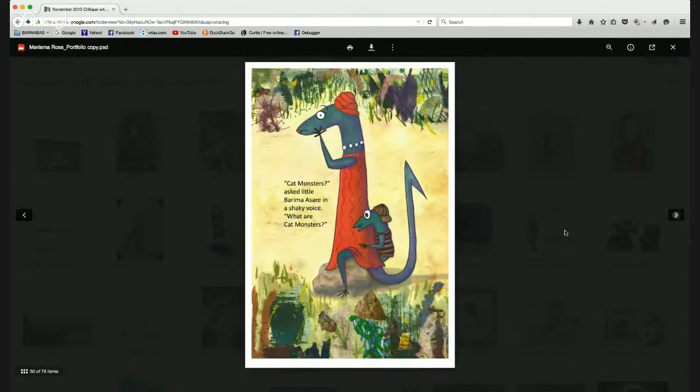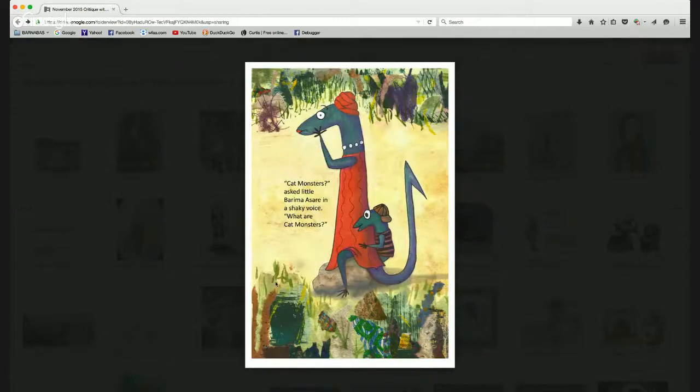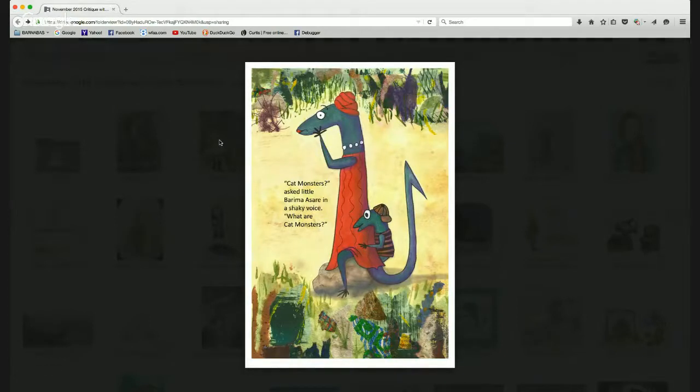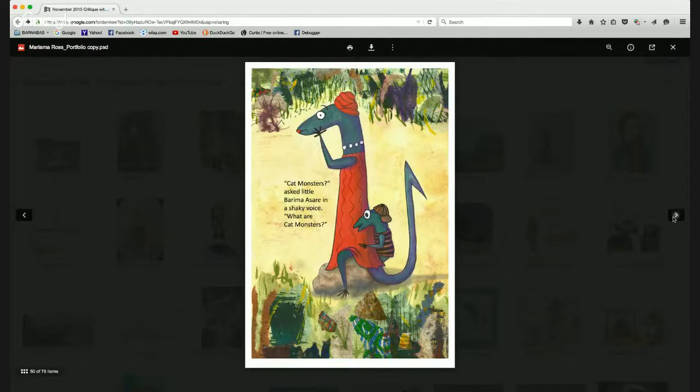I love this loose stuff here and here. How do you feel about the two different kinds of styles together? I think it's fine. You like it? Yeah, because the characters are really sharp and highly rendered, but the background is loose. But I think it goes together well. Neat. Very nice. Okay, let's see.